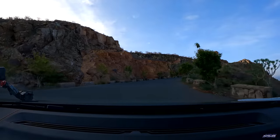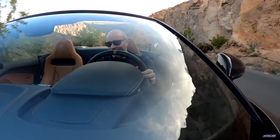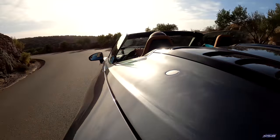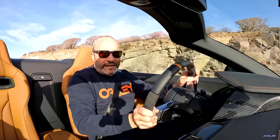Ceramics on it, and to be fair, it's 1700 kilos and it needs it on this road. It's been getting some punishment this morning and they haven't faded, they felt fantastic. I never want this to end, never ever.